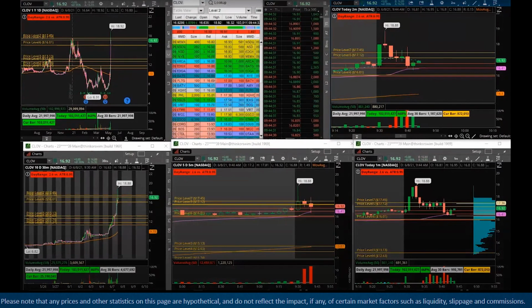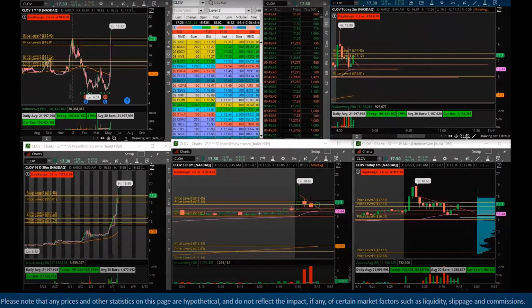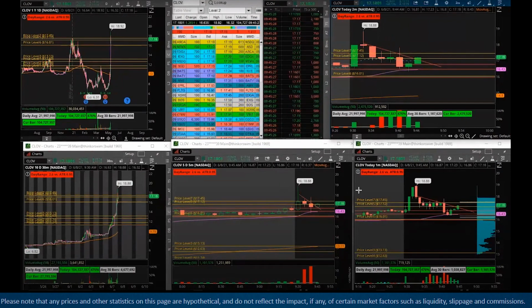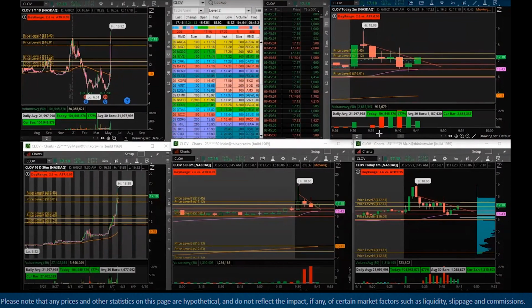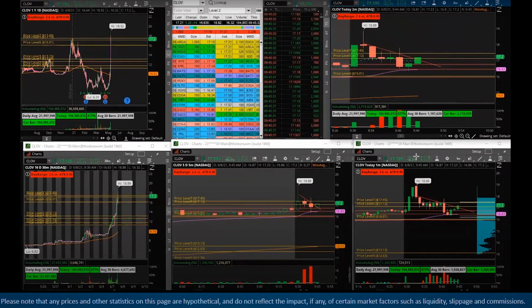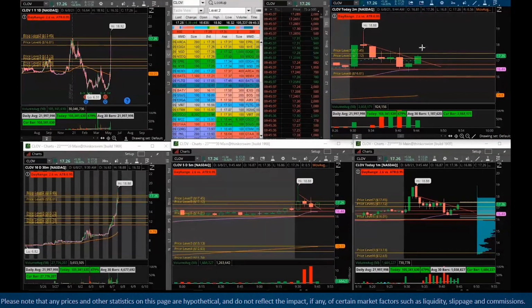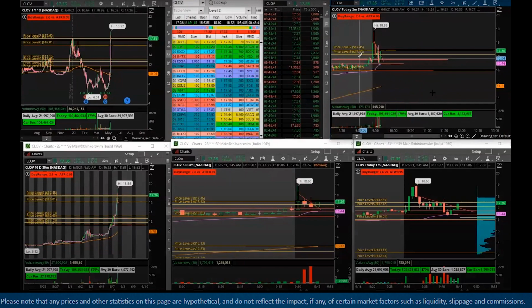Then it was coming up, and then if we skip to about 4:40 here, we started moving higher, and then we came into this level of 17.45, which acted as a bit of local support. And once we got here, I took off about 10 to 15% of the size I had on, and this was just to cover my risk to the downside so the trade wouldn't go against me.